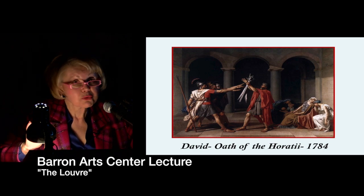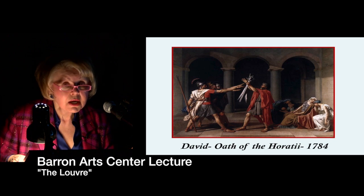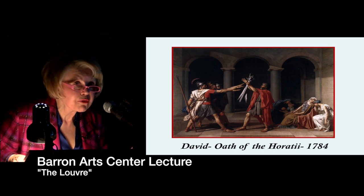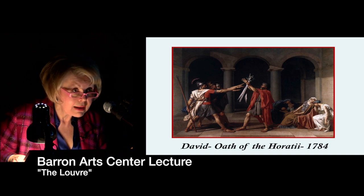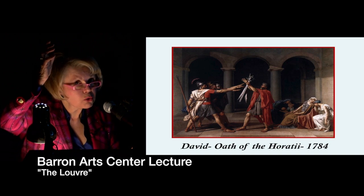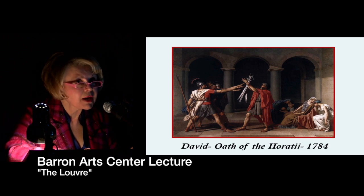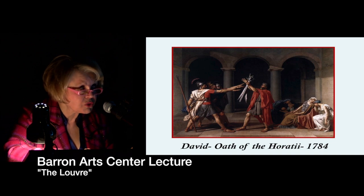Now, actually, that was a Roman oath. It looks like a Nazi salute, but it wasn't, because the Nazi salute was derived from the oath that the Romans would take, where they would raise their right hand in that way. So there are the three sons swearing. The father is holding the swords, and the sons are swearing to die with the sword or come home with it, okay, or die with the sword.